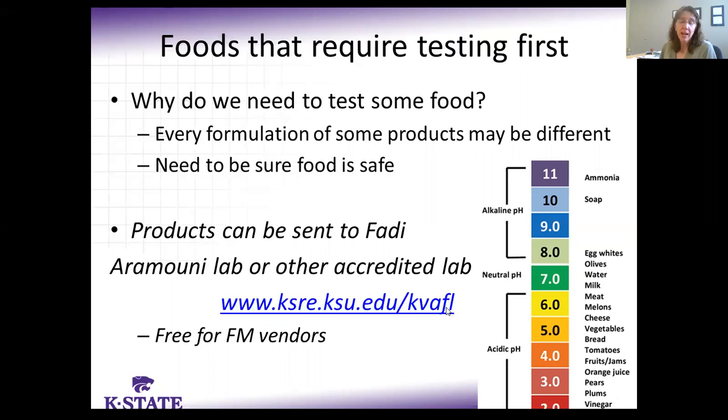My understanding is that if you're a farmers market vendor, if you're just selling at farmers markets and you need this testing done, the Kansas Department of Ag has helped offset the costs of that sort of testing with Dr. Aramouni's lab, so you can get those products tested for free. If you're selling through a grocery store or through a wholesaler, then you would need to pay for that. But it's very generous that farmers market vendors don't have to pay for getting those products tested.